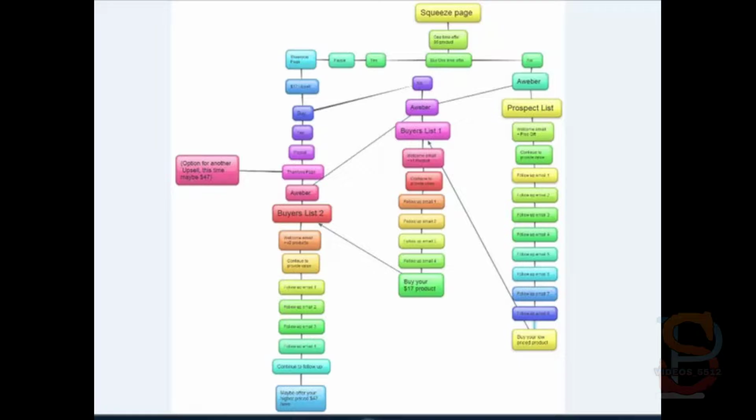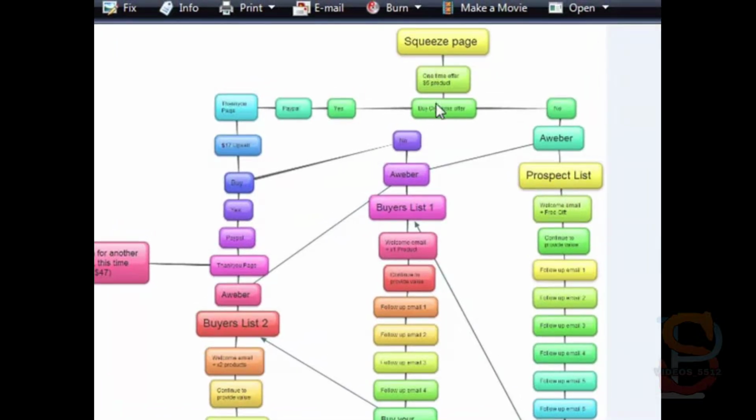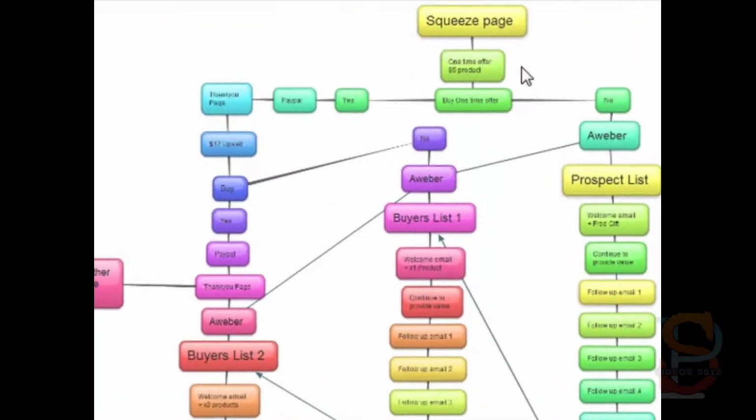So as you can see at the top here, we've got our squeeze page as normal. So people come into your squeeze page and you present them with the one-time offer, which, as I've told you before, you want to make it between $5 and $11 for maximum conversions. Obviously anything more than 11, then your conversions are going to start getting really low. And then you give them the opportunity to buy your one-time offer. If they do buy, that's fantastic.